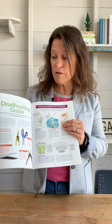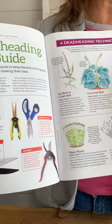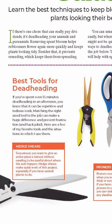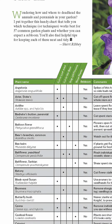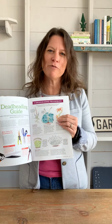And Sherry's put together this comprehensive guide to deadheading perennials, and in it you'll find out which plants you should deadhead, which tools work best for deadheading, and specific information on 57 different kinds of perennials, probably many of them which you might already be growing. This is the kind of thing that you'll just refer back to for years.